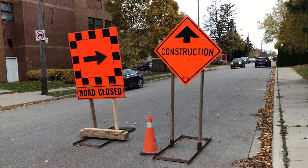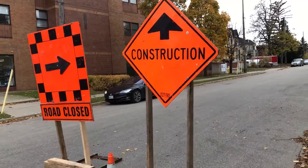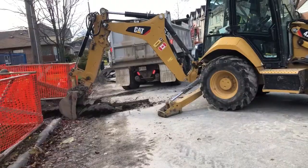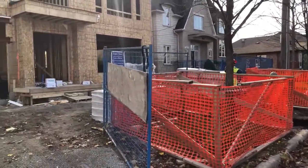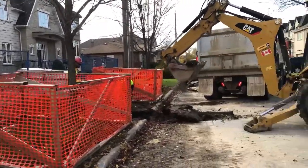So this is for us right here. We got our whole road closed. Pretty much our road is closed because of all the work they're doing at the front of our house today. All right, so guys from the city are here to connect our sewers and set up the water line out from the city. So they're doing some nice digging.